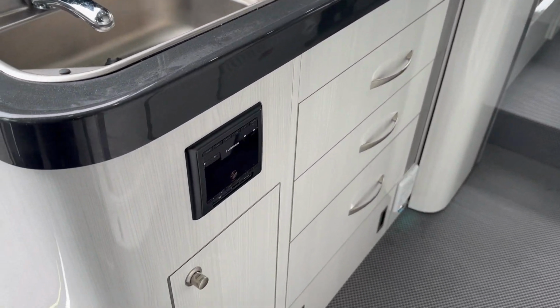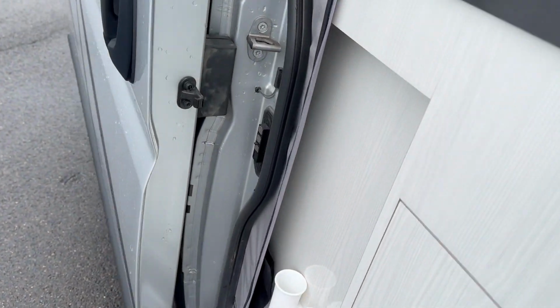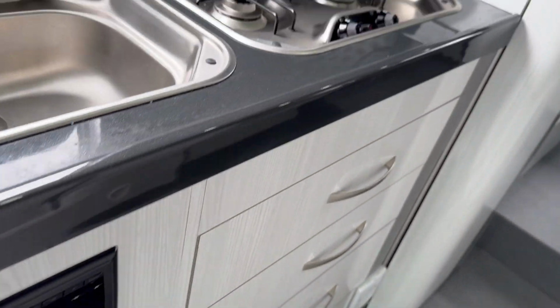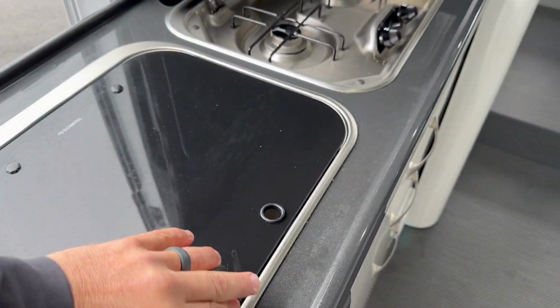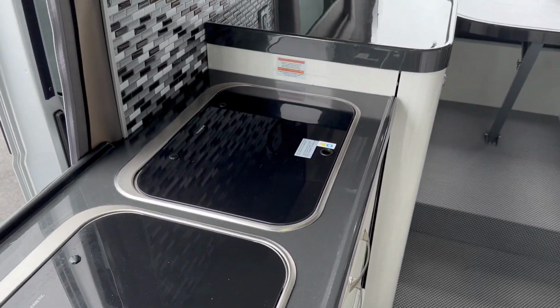Great storage here. That is a pass-through storage too. As we see, there's storage on the outside as well, which you don't often see, so you can reach those cabinets into that one drawer. That'll pass through right to the other side, which is a nice touch as well. Got a 2-burner propane cooktop on this unit, and your sink. These will close down, both Dometic products, so when you have those closed down, you've got a little bit of extra space to set things on.